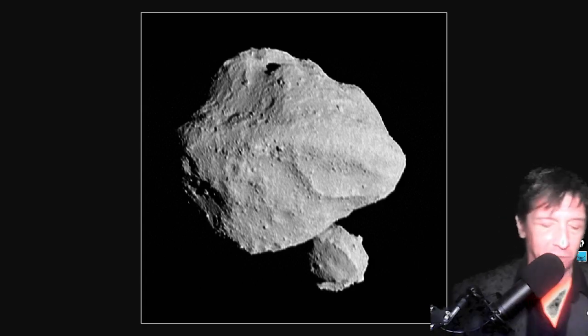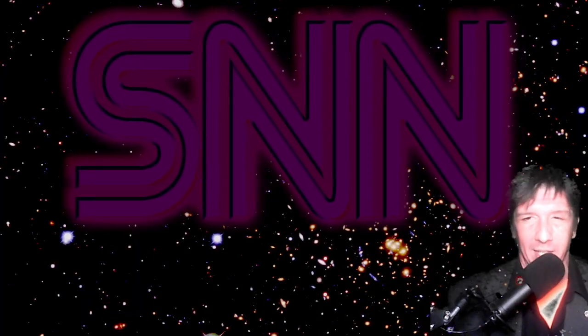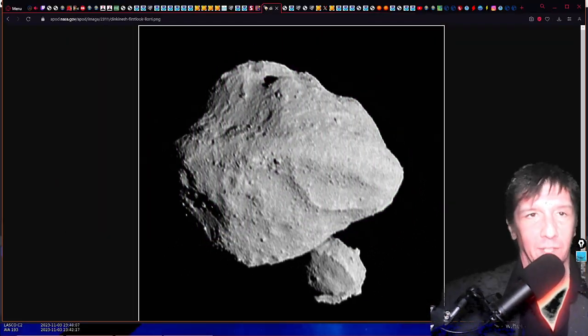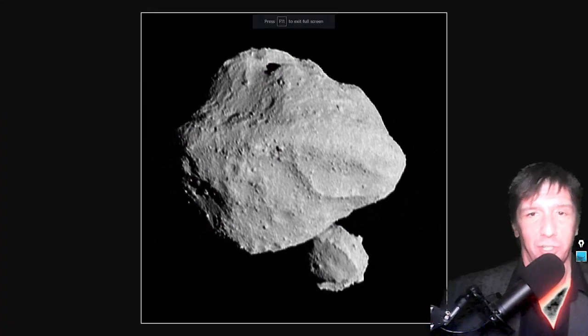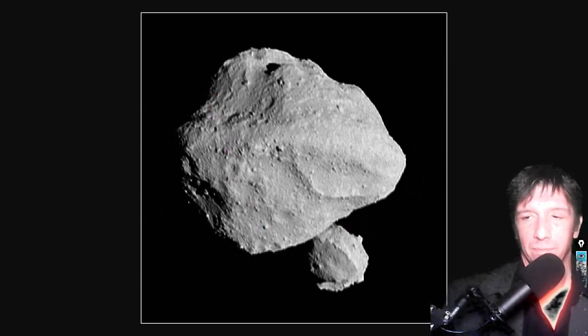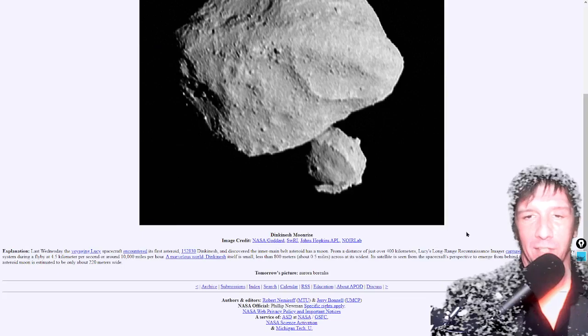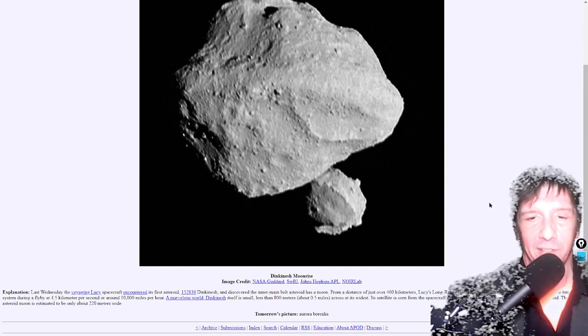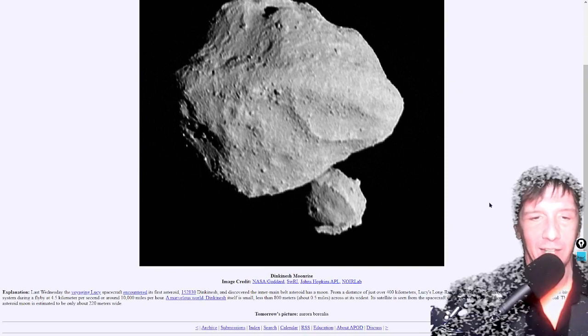Next, the astronomy picture of the day. Yeah, astronomy picture of the day. You've got to have it. And this one is Dinkinesh, the asteroid with a small moon. So this is about 800 meters, and this is about 220 meters. The asteroid with a satellite. Anyway, again, that's the astronomy picture of the day, apod.nasa.gov. If you want to check it out yourself, Dinkinesh.